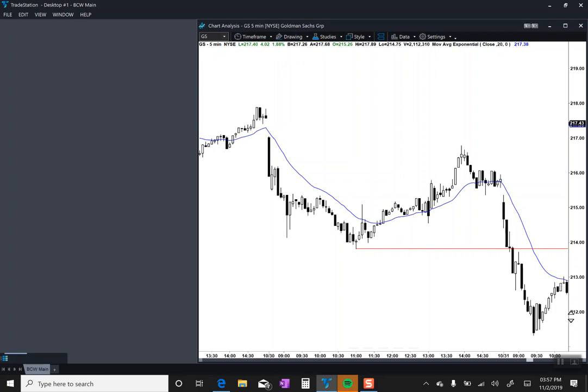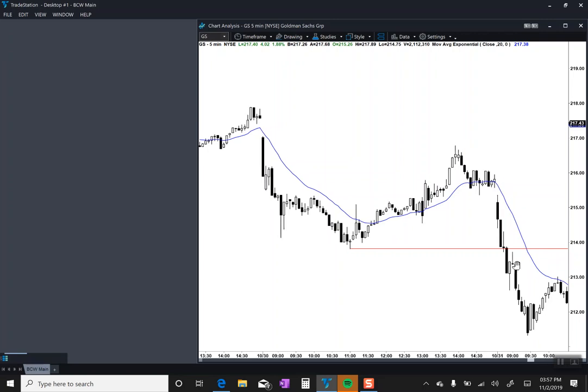The first reversal down is probably minor. The first reversal up is minor. Tight enough channel, first reversal down is minor. So I'm not sure if we have to test down to here before we get up to here, but I do think we will get up there.